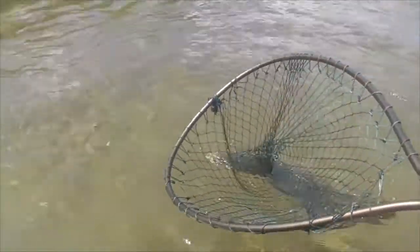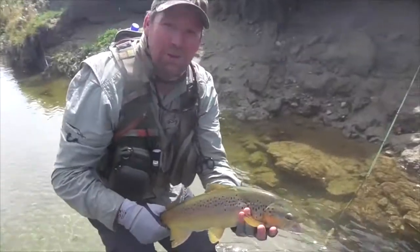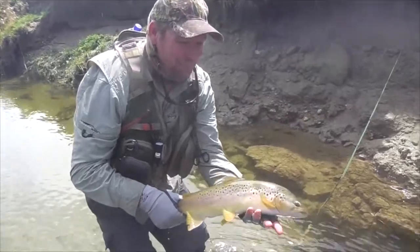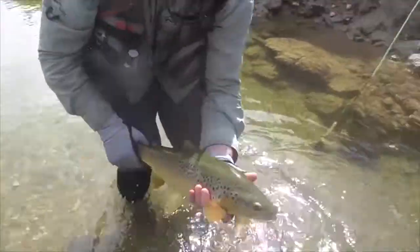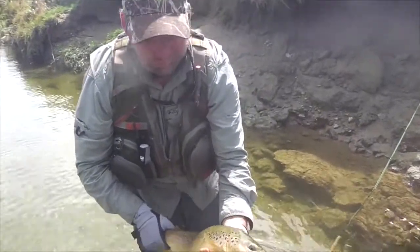A wakaya and a willow grub. And amazing what happens when the hook sticks. Yeah. Cool one, mate. Beautiful wakaya brown on the willow grubs. Unorthodox release. Yeah. But, you know, he lives to fight another day. He does.